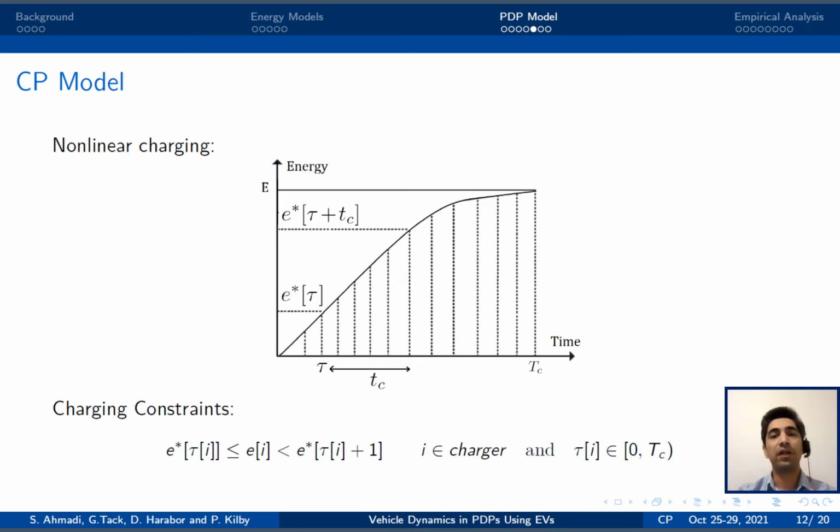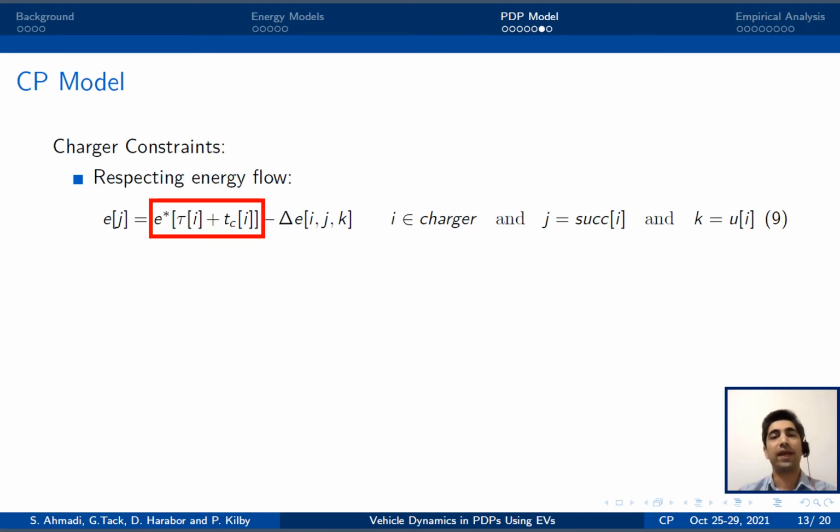So to model nonlinear charging profiles in our CP model, we map each profile into an array indexed by time. In this model, E star represents the amount of energy charged in a fully discharged battery after spending tau units of time in the charger node. So tau acts as a charging time offset here, and we can determine and lock in this offset based on the arrival energy EI.